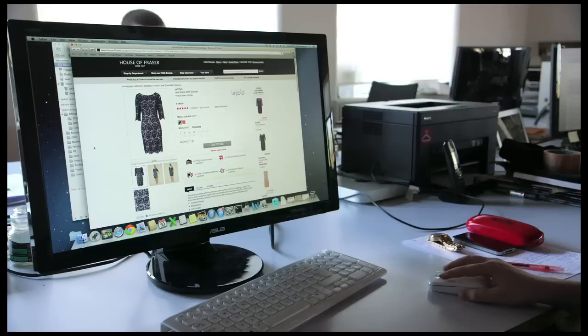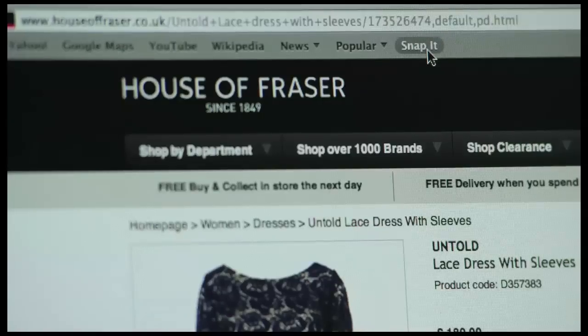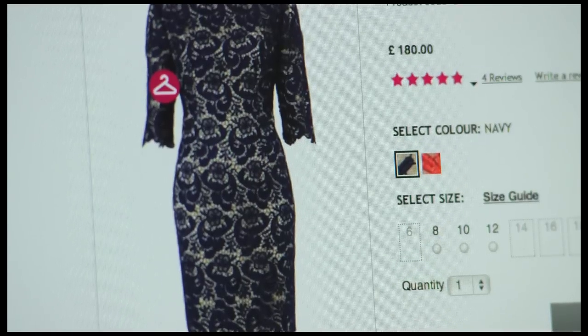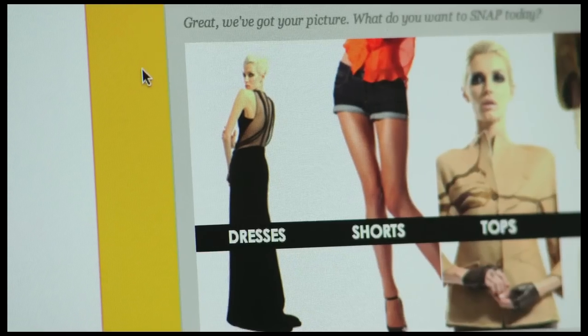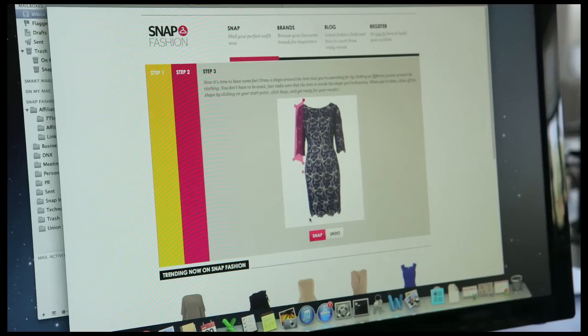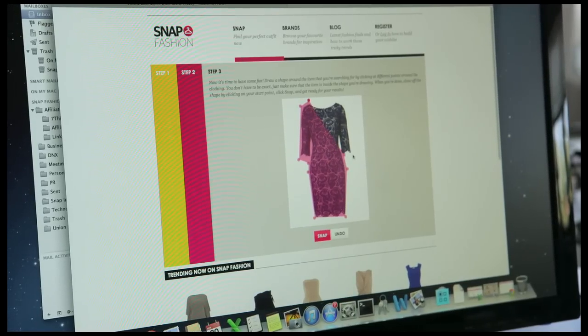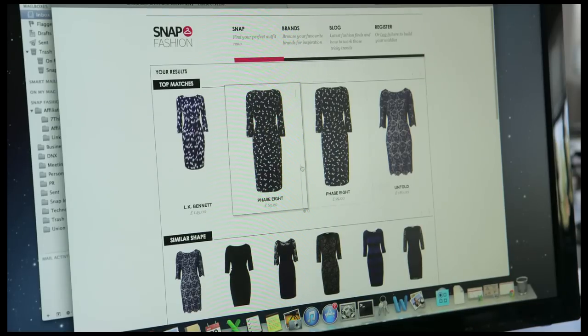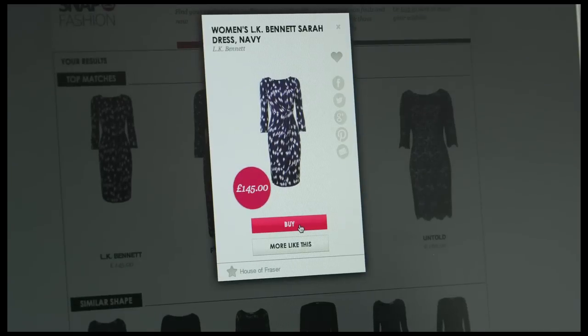We're on a website here. I've already pre-installed the Snap Fashion bookmarklet to my bookmarks bar. When you click on that, it turns the page into a kind of snappable object. So when you click on that, it drags it through to the Snap Fashion website automatically, and then you say what you're looking for. So in this case, dress. You mask out where you're looking. This stage is really important when it's a picture of a celebrity or someone on a red carpet or that kind of thing. Click on Snap, and then it presents the results to you, and then you can click on the buy button and it takes you direct to the store.